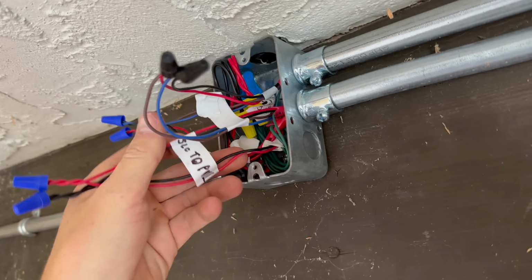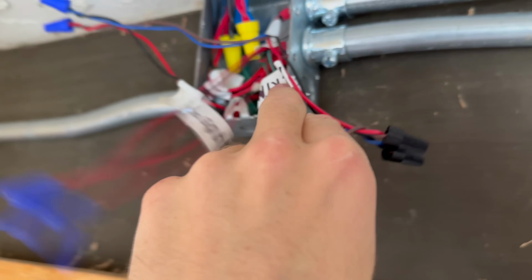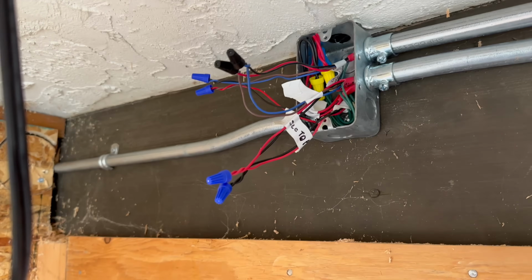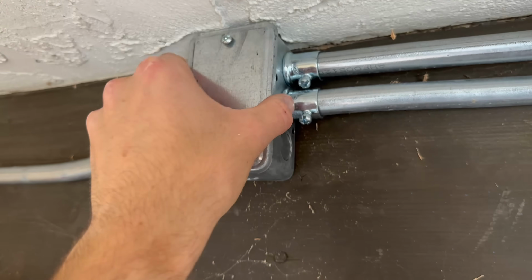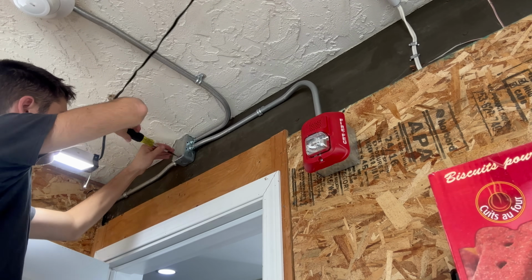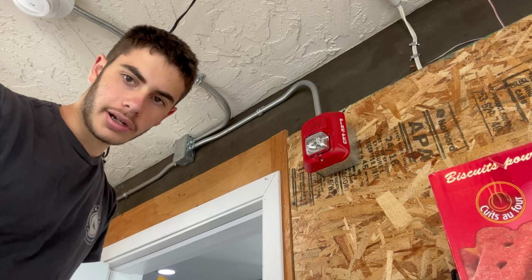So this one I've labeled. This is already labeled SLC in, if you could read it. This is SLC to pull, and then this is SLC or pull return, and then this is labeled garage heat. So we can close this all back up here. Believe it or not, that all fit in there just fine. So we're going to put the cover on now. That should be it for the ladder work now.